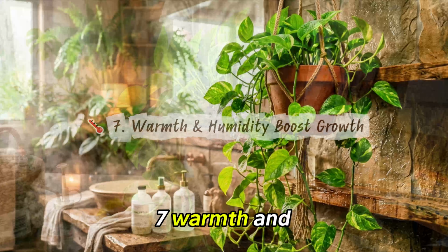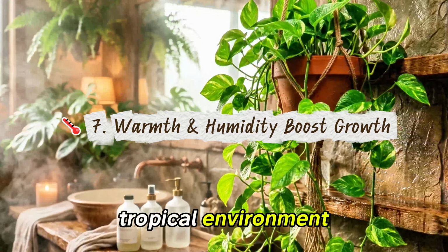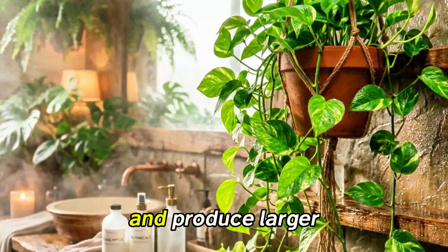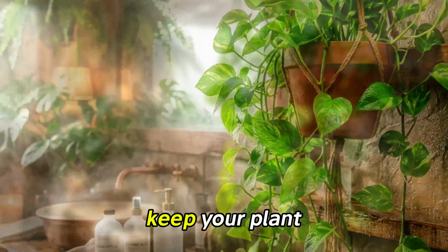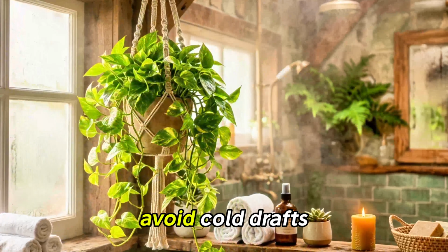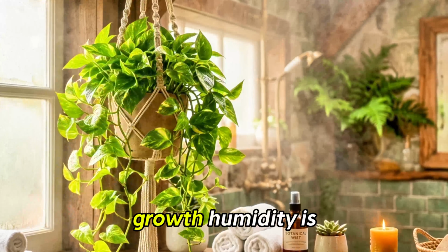7. Warmth and humidity boost growth. Pothos loves a tropical environment. Warm temperatures and humidity help it grow faster and produce larger leaves. Keep your plant in a space between 18 to 30 degrees Celsius. Avoid cold drafts or sudden temperature drops, which can slow growth.